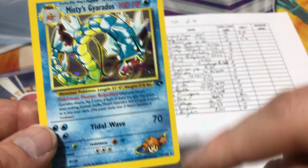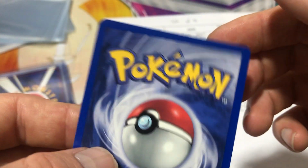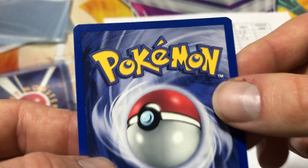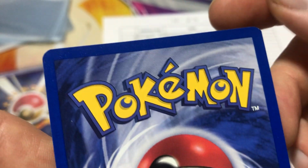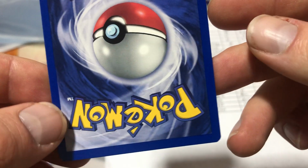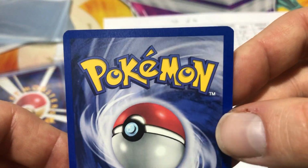Centering's a little off left to right. Top to bottom's pretty fine. And also, this is Misty's Gyarados. Okay, so there's not really whiting, but like a miscut on the corner that does get graded against. At least I know by BGS. I'm certain PSA is the same way.